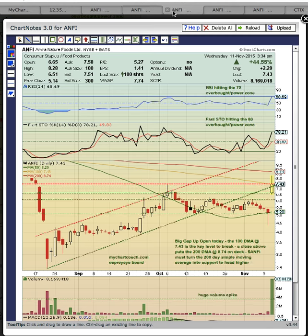Okay, so look at the next chart. This is an annotated version of the previous chart. As you can see, there's this ascending uptrending channel. There was sideways action during October and the start of November, and now ANFI is working its way back into this channel that started back in August. The candles are breaking into the bottom of the channel, and the top of the channel is this red line. Once again, this is the 100-day moving average resistance level. That is the key level to break. If that fails to break, then that's going to put this gap fill on deck.